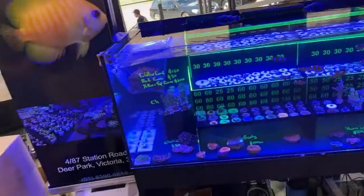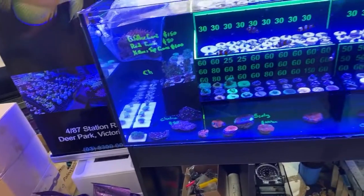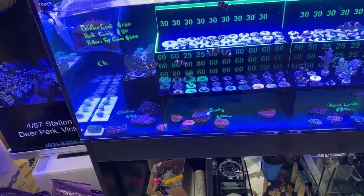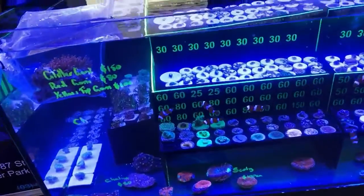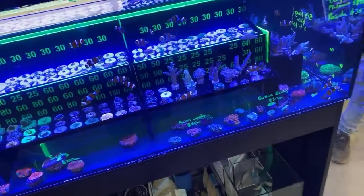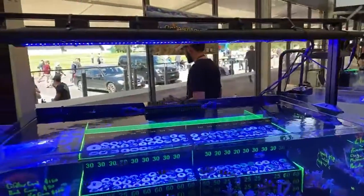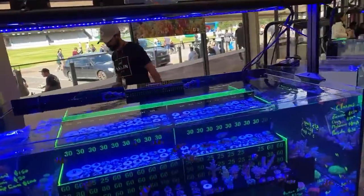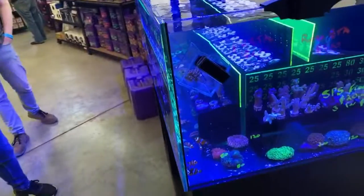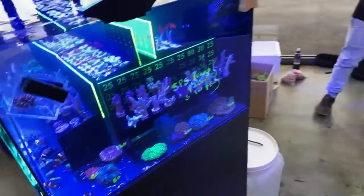We've got a bunch of clowns. We've got this huge nem in there. We've got some glitter gonis. I can see we've got some scolys. We've got Montiporas, Zoas. We've got some WA staghorns there. I can see some acans and button scolys. Looks like Sean over there is keeping tabs on everything. He's trying to hide from the camera, but he's all over it. Also got this beautiful little forest fire anemone there. We see some more Cyphastrea and some gonis.